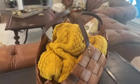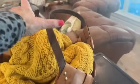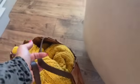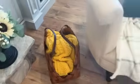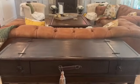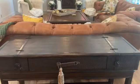I may just kind of, well, let me use both hands. Okay, my goal was to make it look fluffy and full, so I didn't fold it up neatly in there. And because I have this over here, I'm going to bring this piece over here. All right, here we are so far, and now we're going to bring our attention to the top of this console.